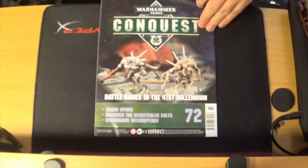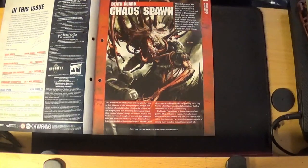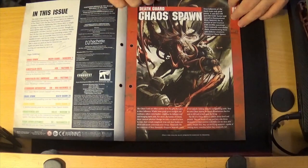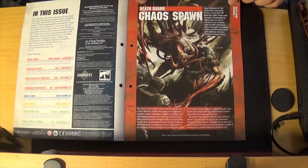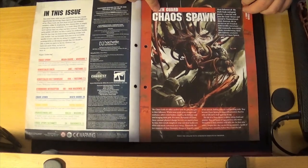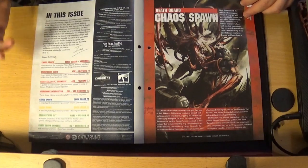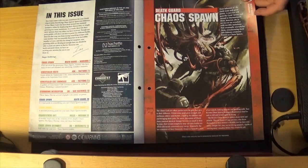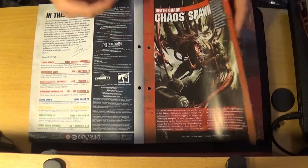Issue 71. Straight into talking about Chaos Spawn. Saying it's under Death Guard is a bit deceiving. Spawn can basically be taken by any Chaos faction. So the Black Legion can take Spawn. Any other Chaos Space Marines can take Spawn. I don't think Demons can. They might be able to, I'm not sure. But yeah, Death Guard is what's in these magazines.